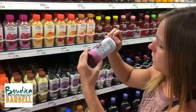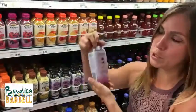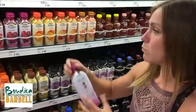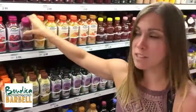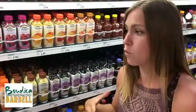So here we just have natural flavor and a lot of different juices, and so this is pure liquid sugar. If I'm trying to lose weight and lose body fat, that's just something that I'm going to avoid. Plus these are organic, so they're going to have that toxic overload as well.